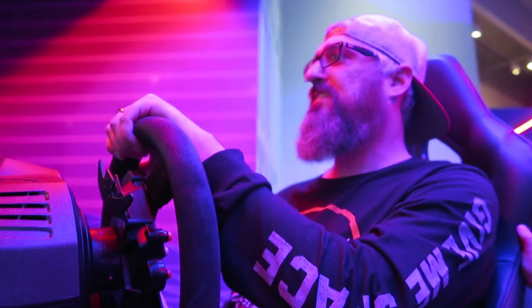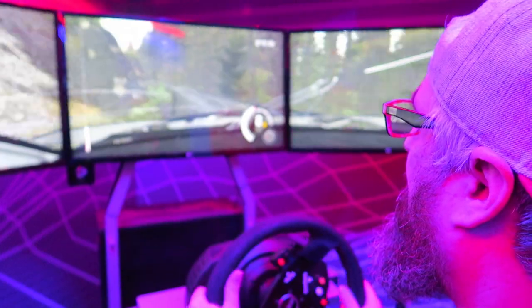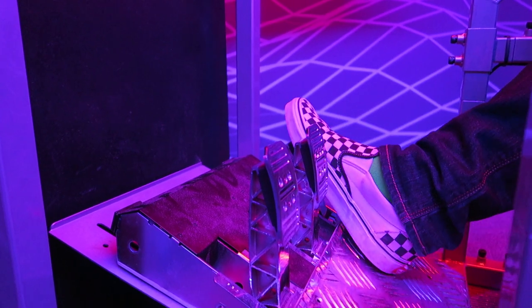It was so cute. They had a little setup of a simulation driving game, and it had three monitors. It had the pedals and the clutch and the brake. The gas. And the steering wheel. Yeah, the wheel.